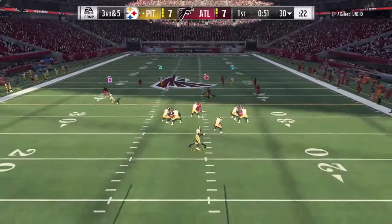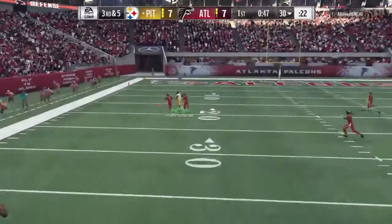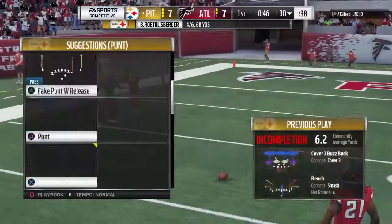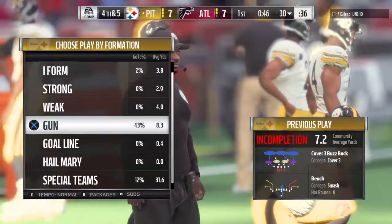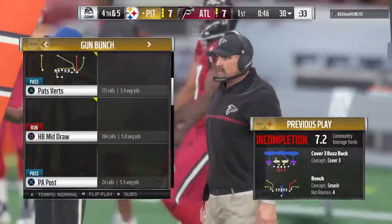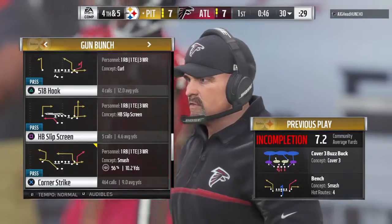Here's Roethlisberger. He's going to look deep down the field. And he bats it away, and it falls down incomplete. That's a bold strike right there, taking it downfield and putting some air on it. But how about the coverage? Able to get his hands across the receiver and bat the ball down.